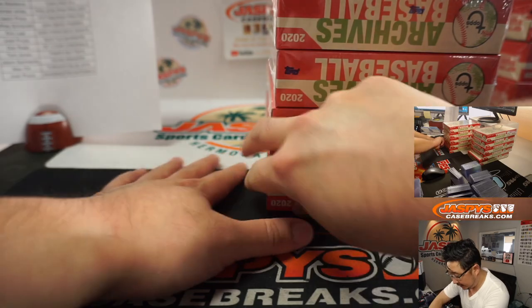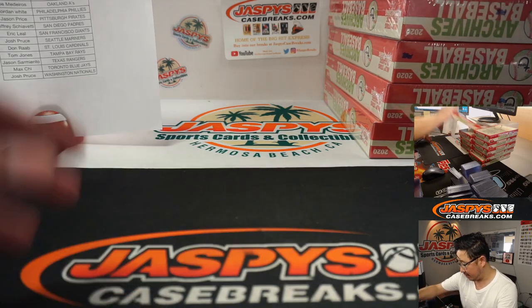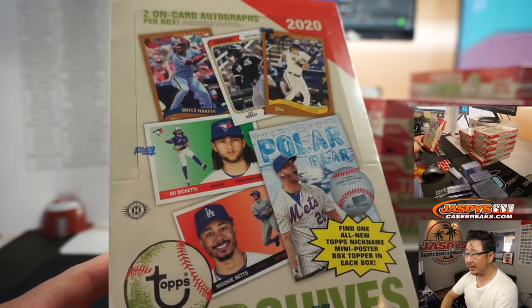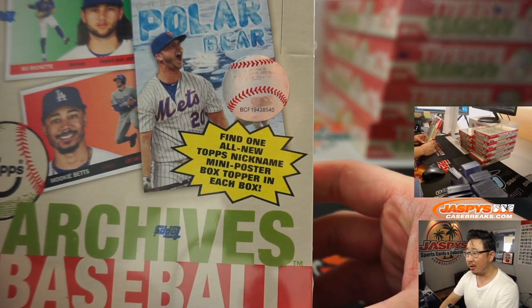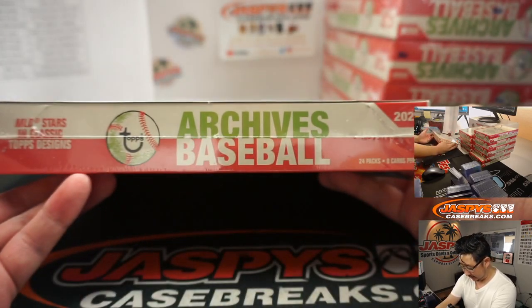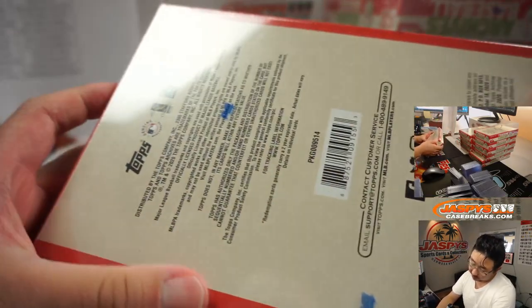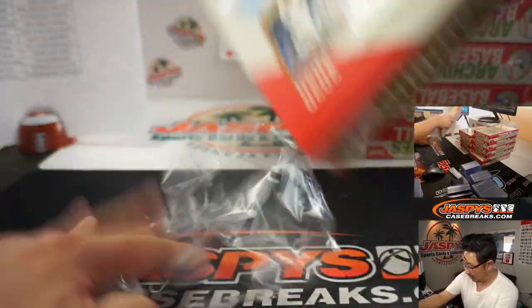This stack over here, the stack off to the side here. You can see all the boxes on the top camera right there. They're not going anywhere. Here's what we got on the cover here. Two autographs per box on average. A lot of fun, quirky designs like we're used to in Archives right here. Find one all-new Topps nickname mini poster box topper in each box. There you go. All the details on the back right there too. Good luck, everybody. Doing all 10 boxes.